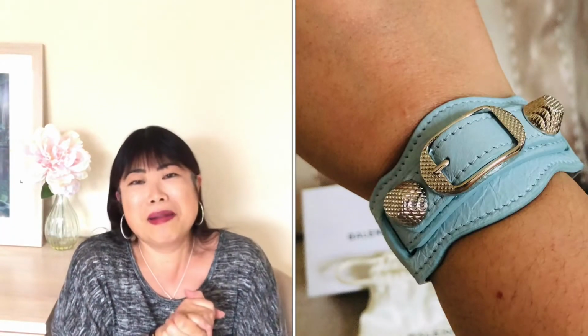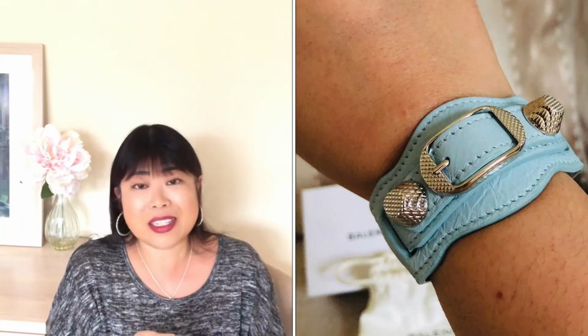So my third worst luxury purchase was this Balenciaga City Cuff Bracelet. Don't get me wrong, I actually really liked the look of it. I really liked the color, which is sort of like a baby blue, which I thought was really cute. I really liked the silver studs, which are the signature look of the City bag. But it just didn't look good on me. So again, I sold it on eBay afterwards.